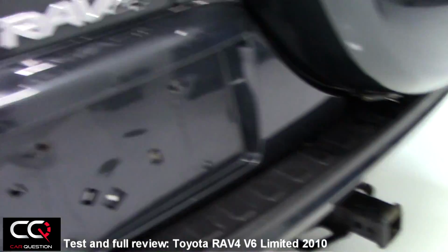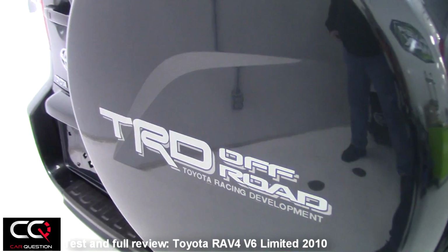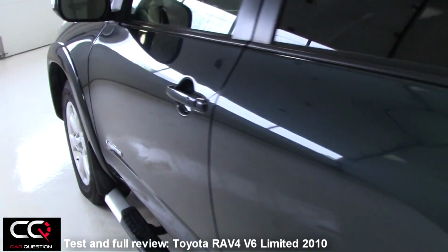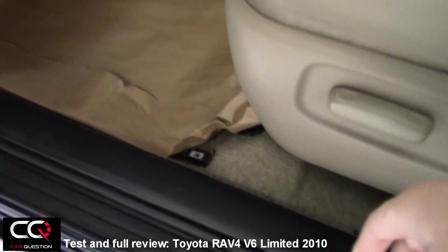We have a hitch under there, Toyota RAV4, four-wheel drive, and I love the TRD off-road stickers that we have on it. We're not going to do major off-road with that truck, but you know what? You could be surprised of what it can do.